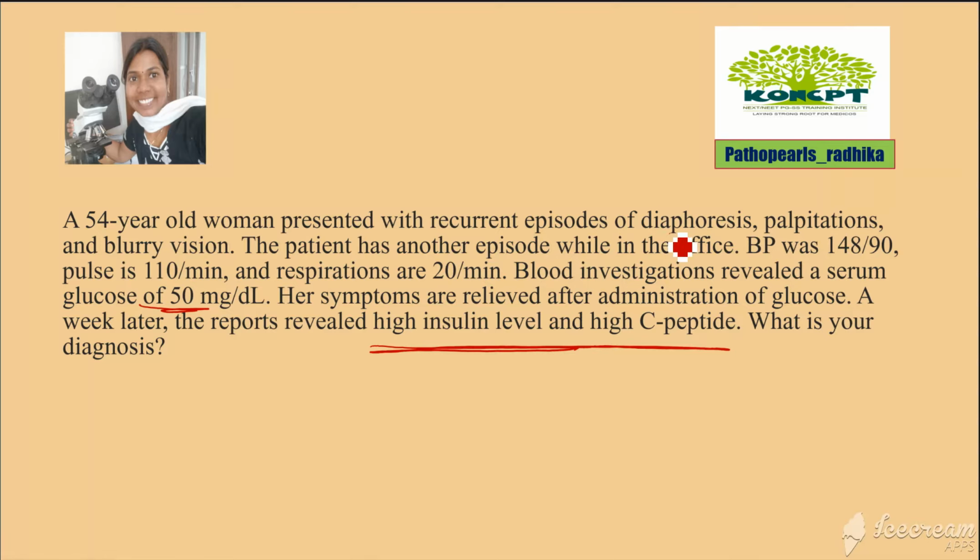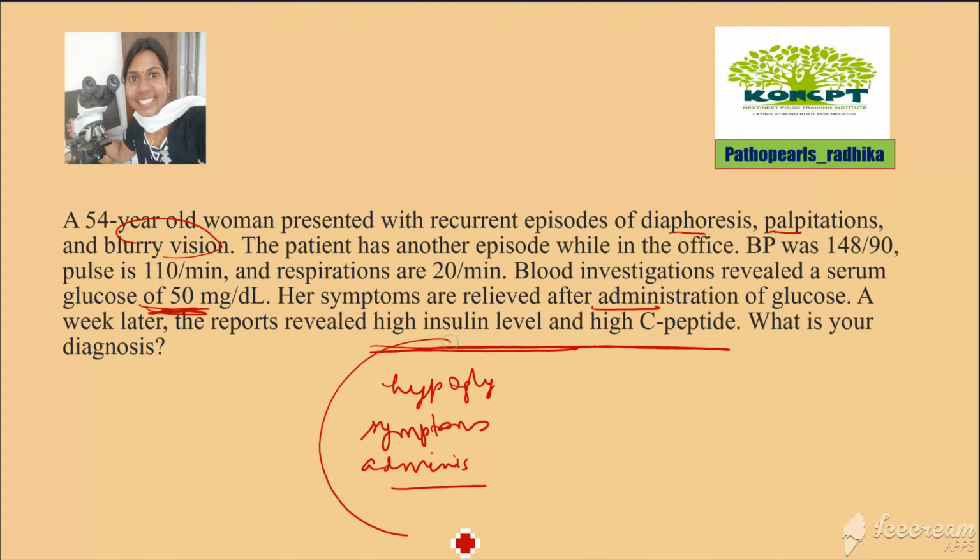So the patient is having sweating, palpitations, blurring vision and blood glucose is very low. So the patient is having hypoglycemia and all these symptoms are attributed to hypoglycemia and it is reversed after administration of glucose. So all these are basically due to hypoglycemia. Now we have to find out why the patient had developed hypoglycemia.